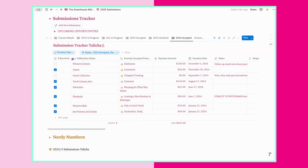So I can see, did I receive payment? Who is the publication? What poem did they accept? How much did they pay? When was their decision date? Any notes, right? So like here I need to follow up about payment. Here I need to note they only pay international folks, but I'll receive a contributor's copy. I also know that they accepted all the poems in the packet, but I withdrew every one except for I Stopped Trusting, because that's another thing.